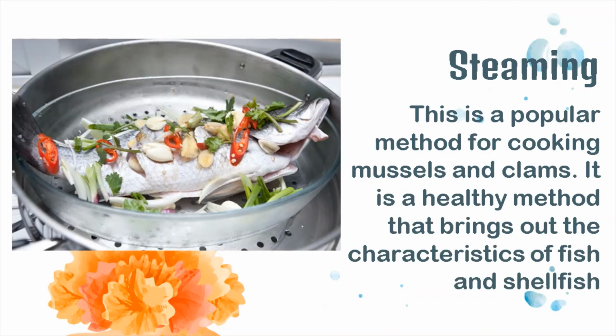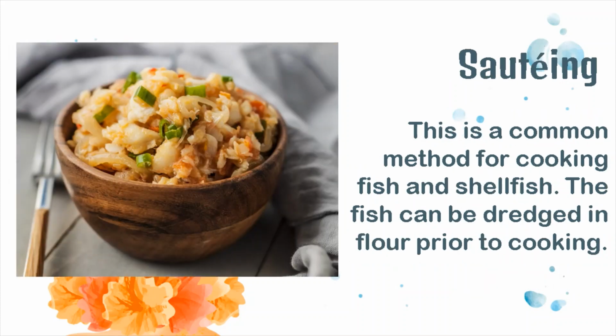Steaming. It is a healthy cooking method that brings out the natural characteristics of fish and shellfish. Steaming is a particularly popular method for cooking mussels and clams. The preparation is enhanced through the use of aromatics, herbs, spices, butter, and other flavorings. Be careful not to overcook the fish. Sautéing. It is a popular method for cooking fish and shellfish. The fish can be dredged in flour just prior to cooking, which adds texture, provides color, and helps keep the fish moist.